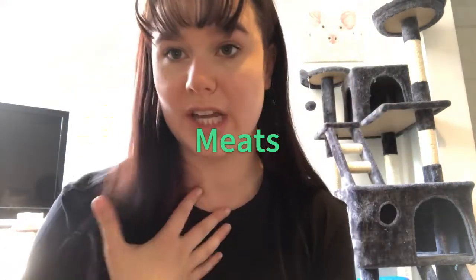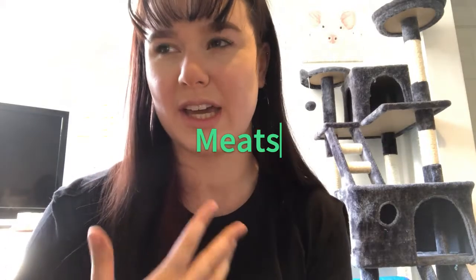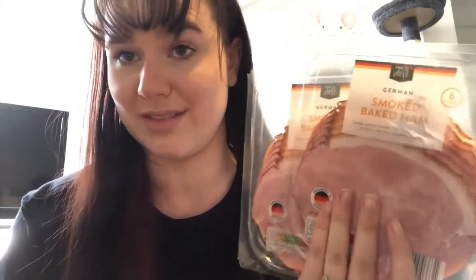As for meats, I don't really eat a lot of meat. I don't eat pork or beef. I occasionally eat chicken and I eat fish, but throughout the week in my lunches and things, I'll just eat kind of veggie, vegan. But my partner eats a lot of meat and he likes these smoked baked ham, so he'll just have these in ham sandwiches in his lunch.